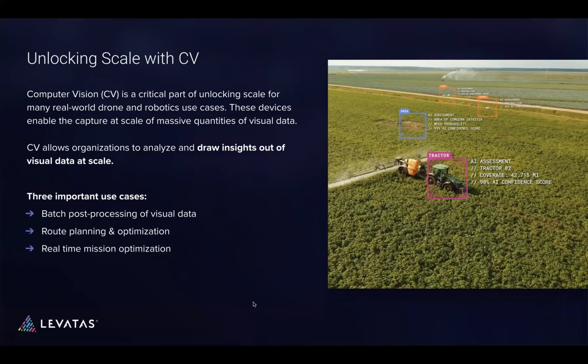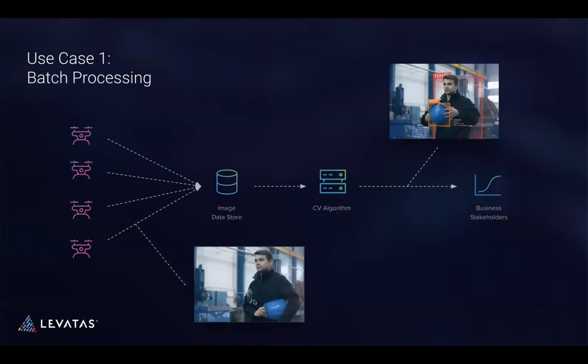I'm going to talk through just three important categories of use cases for how organizations are using computer vision in their inspection program. The first common use case is what we call batch processing. In this use case, typically you have drones or robots that are going out and capturing a large amount of data at scale. They're storing all of that information into a central data source. This could be cloud-based, it could be on-prem. And then after that data has been captured and stored, this could be hours after the fact or potentially days or months after the fact, you have computer vision algorithms that are running over top of that data, looking for anomalies or objects of interest in those images, and then presenting that information back either via alerts or dashboards to business stakeholders so that we can inform better decisions.